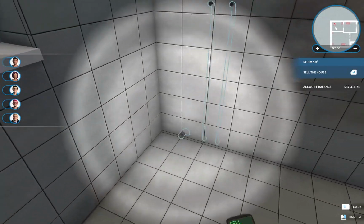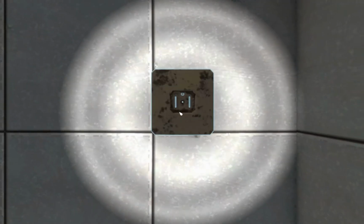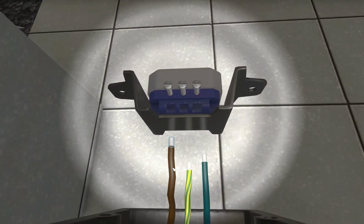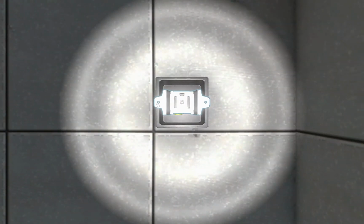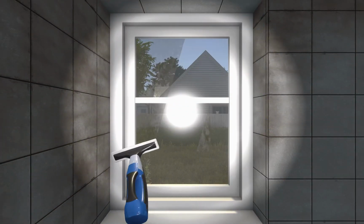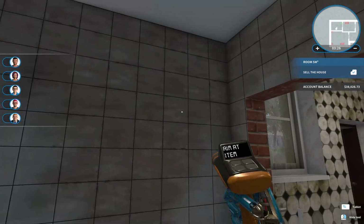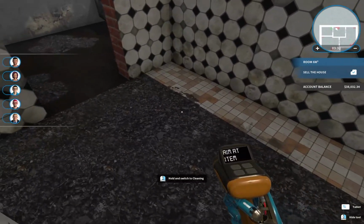We'll go ahead and get rid of the shower stall there as well. And it looks like we need to redo these power outlets. There we go. There we are. Get those screwed in, get this thing back in, and put the plate on. There we go. Okay, I guess I don't have to waste time doing the windows, but I'm going to anyway just because it's going to give me extra perk points. But I am going to get rid of that window. Get rid of the bad light fixture.